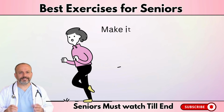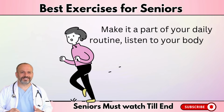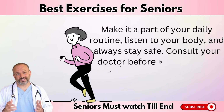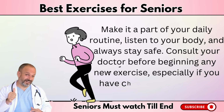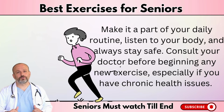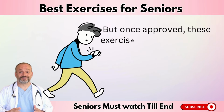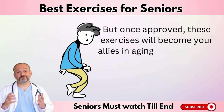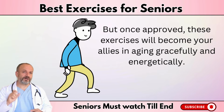Make it a part of your daily routine, listen to your body, and always stay safe. Remember to warm up before and cool down after your workouts. Consult your doctor before beginning any new exercise regimen, especially if you have chronic health issues. But once approved, start gradually and build up your endurance. These exercises will become your allies in aging gracefully and energetically, helping you to enjoy life to the fullest.